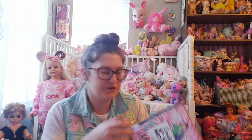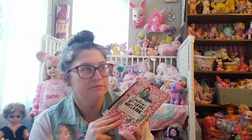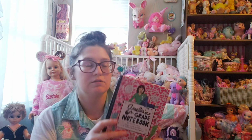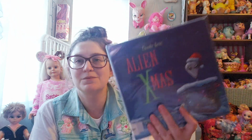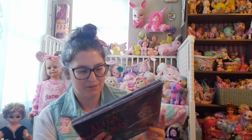And then when I left there, I went by my library to see what used books they had, and I picked up a couple of books. I got another Amelia's Notebook. I collect these. I loved Amelia's Notebook when I was in 5th grade, 6th grade, that age. Before American Girl got the franchise. So whenever I see Amelia's Notebook, I always pick them up because I did love them when I was younger. And then another one, I saw Alien Christmas, and then I got to looking at it by the Chiodo Brothers. Sorry about the glare. It's still got the library plastic, but yeah.